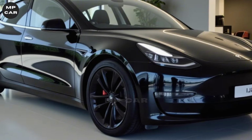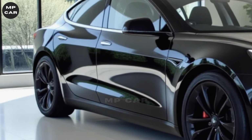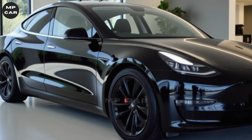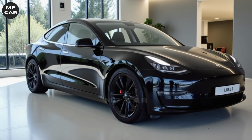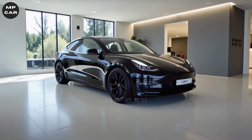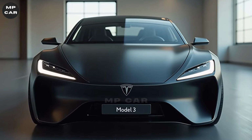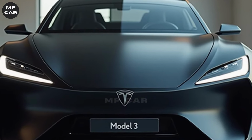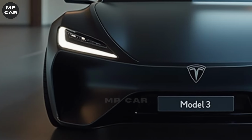As for the engine, the 2025 Tesla Model 3 continues to use a powerful electric motor with two options: the standard version and the advanced version. The standard version offers a range of up to 400 kilometers on a single charge, while the advanced version offers around 500 kilometers. With a 0 to 100 kilometers per hour acceleration time of just about 4 seconds, the 2025 Model 3 offers an exhilarating and smooth driving experience on all terrains.